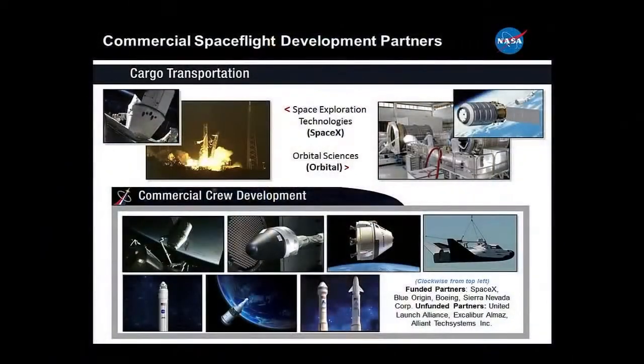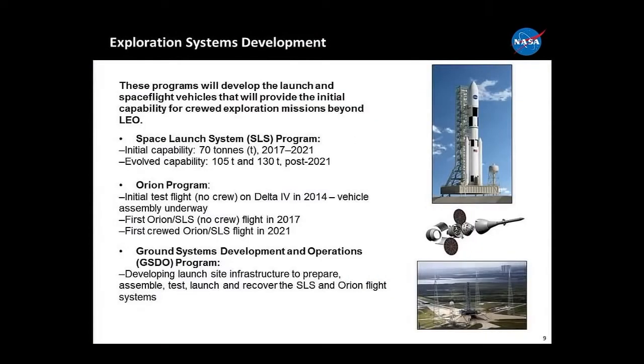Again, I mentioned the commercial cargo and crew transportation. You heard some more about that from Mr. Parsons this morning. We'll go on from there. Exploration systems development. Okay, so these are the capabilities that we're developing to succeed the space shuttle.